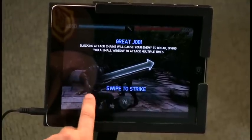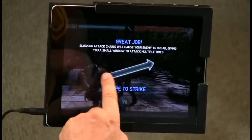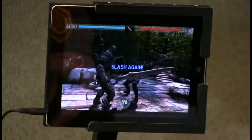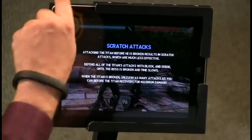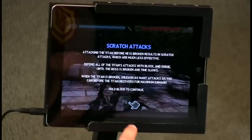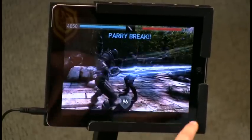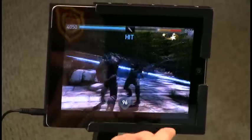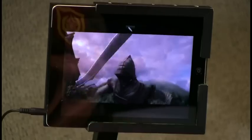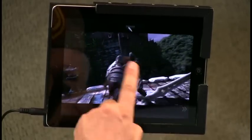This is great. Now watch. I'm going to strike. Blocking attacks. Swipe to strike. Oh, nice. Wow. Do it again. Oh, he blocked me. Scratch attacks. What a jerk. Oh, get him. So you can see how it plays faster once you slash. Slash again. Slash, slash. Did you die? No. Slash him. Isn't it fun? Don't you love it?